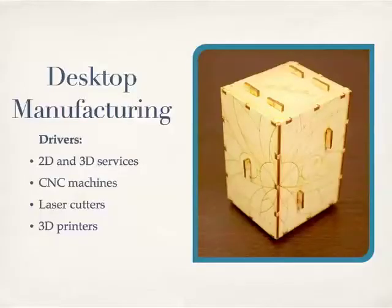And then desktop manufacturing is a new one of the four main areas of DIY innovation that are making changes. And there are four drivers in desktop manufacturing: the rise of 2D and 3D services, inexpensive CNC machines, inexpensive laser cutters, and inexpensive 3D printers.